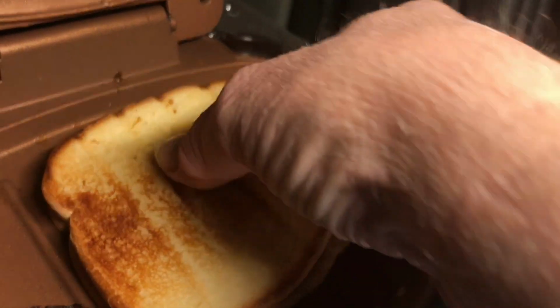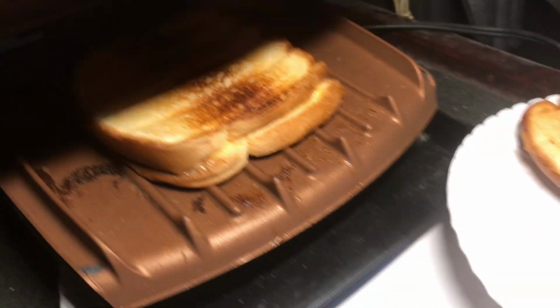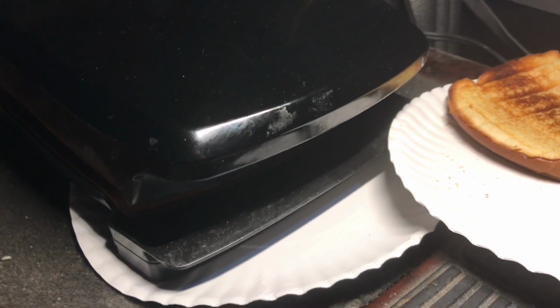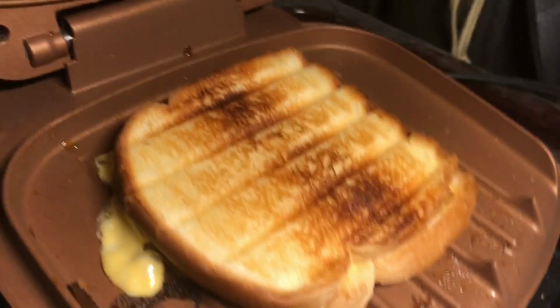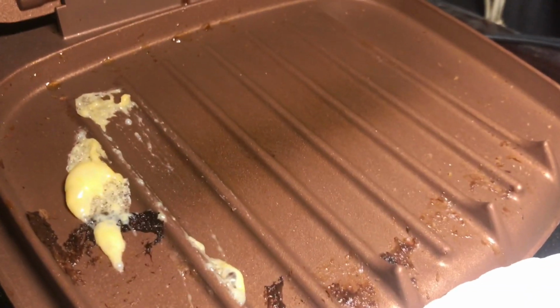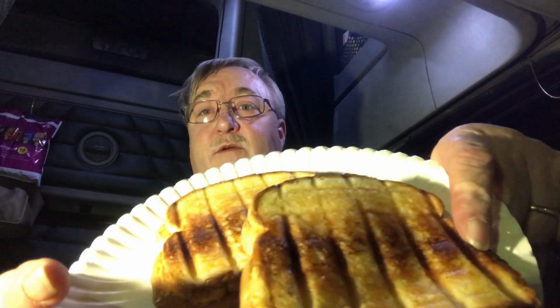So I'm going to flip and turn it here. Close the lid back down. Probably about another 30 seconds to a minute and we're done. Look, you can see the cheese bubbling out of that one. I'd say this one's about ready to go. So we'll just slide her off onto the plate. And then you let that cool down. You can just scrape that off easy later with a paper towel. Alright, so there they are, hot off the grill. A couple of nice looking grilled cheese sandwiches.